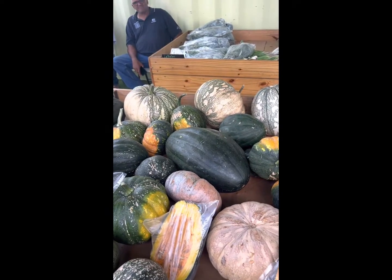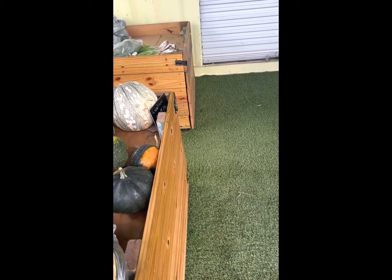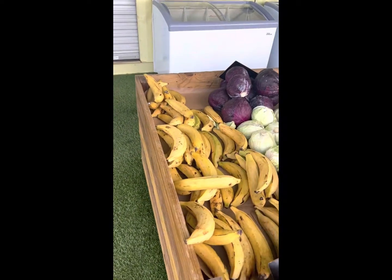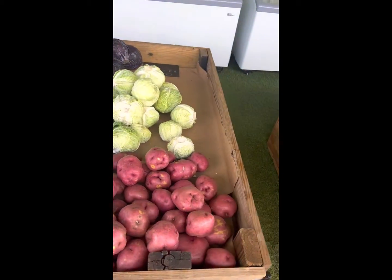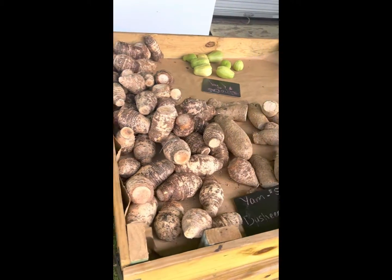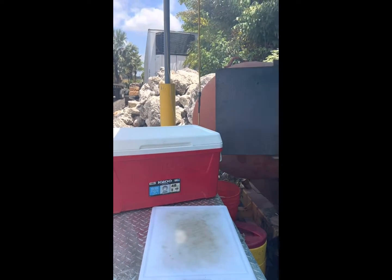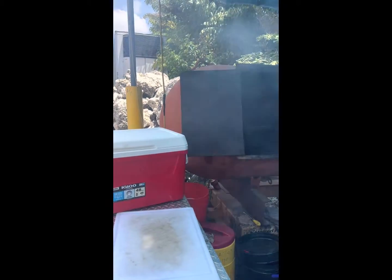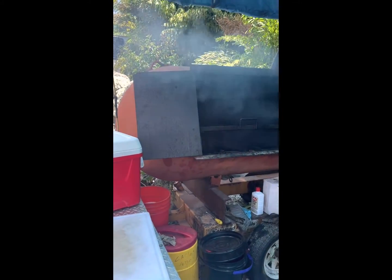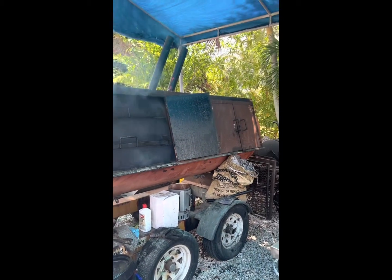Pumpkin, cabbage, carrots, all different kind of fruits and vegetables, plantains, as you can see, and potatoes. All the items were reasonably priced. This is the area where the food was prepared. Here they were jerking chicken and pork, cooking soup, and they transported it from this area to the restaurant.